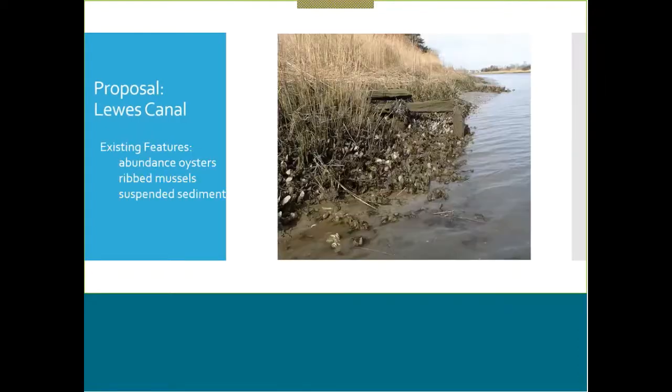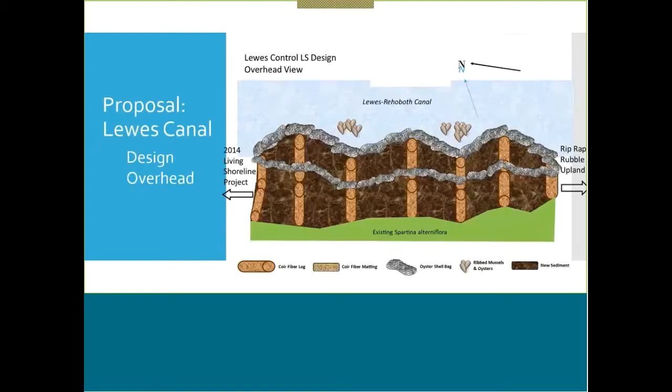You can see to the left, we're going to tie right in with that existing living shoreline project, and to the right, we're going to tie in nicely on the shoreline to the next area, which is riprap. There's a little bit of rubble and some concrete and kind of an upland area where the wetlands end. So we want to build out our shoreline edge to where it previously existed, so we're not going below mean low water. We're going to need to raise significantly the elevation of the platform, so we're going to do this in a tiered manner.